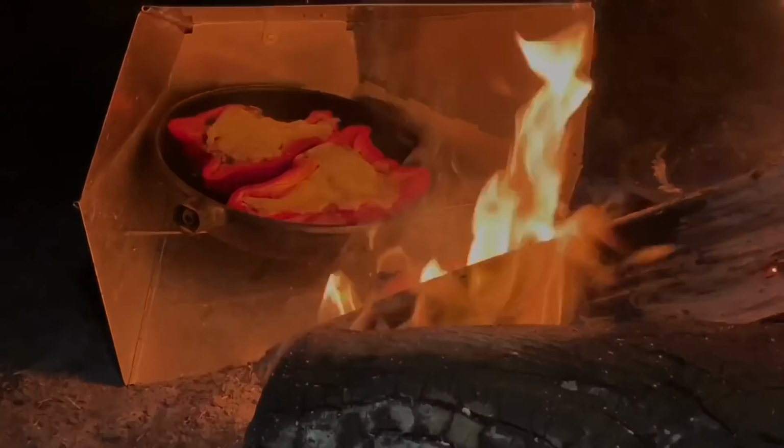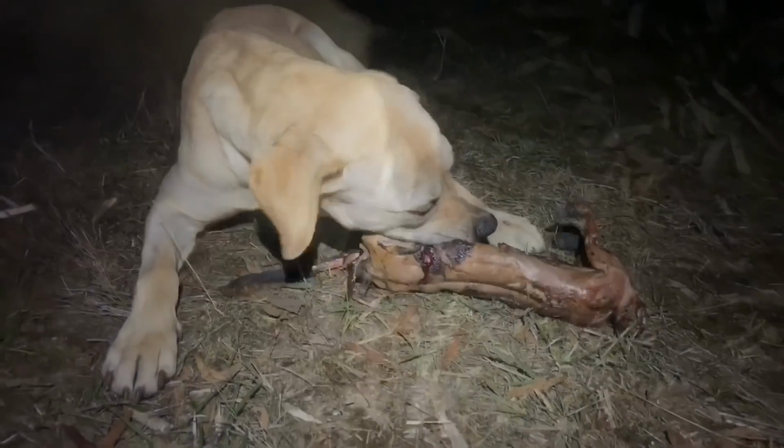It wouldn't be fair if our other hunting partner, Kimber, missed out. We got him. We got him, didn't we? Good girl. Good catch. That is a good catch. Well done. Catch a rabbit.